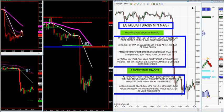Right here's your ATR at 92.76. That was the high. 92.77 was a swing. It goes right back down on my ATR trade. Right there's my retracement trade, 2-minute ATR. Okay? So the bottom line is you only have 4 retracement trades, but you see how they work.